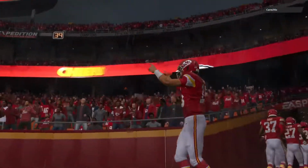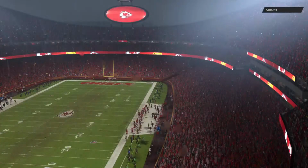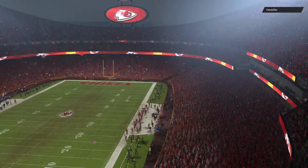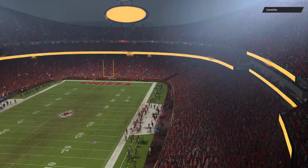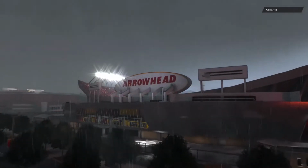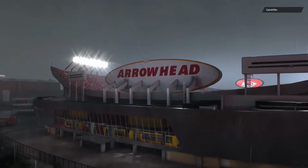So for Kansas City, they're on a nice early roll as they move to 3-1 with a win here. And they'll get another home date next week as the Raiders will come to town. Crack the 100-yard barrier. The Patriots, they'll drop down to 1-3. And they'll have a tough one at home next week against the Denver Broncos.